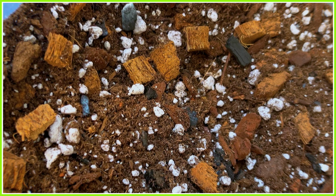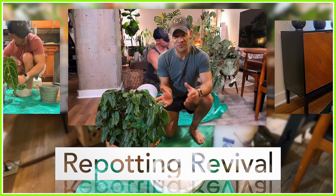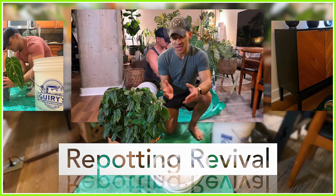One, soil, two, having it deal with not being pruned, having those dead leaves cut back where energy is coming in. So let's take a look at that. This is actually the perfect time of year as we head into the summer months here in the Northern Hemisphere to repot and prune. Well, pruning you can do all year long, but repotting wise, this is definitely a good time of year, and that's what we're going to do with my Monstera siltepecana, also known as the silver leaf monstera.